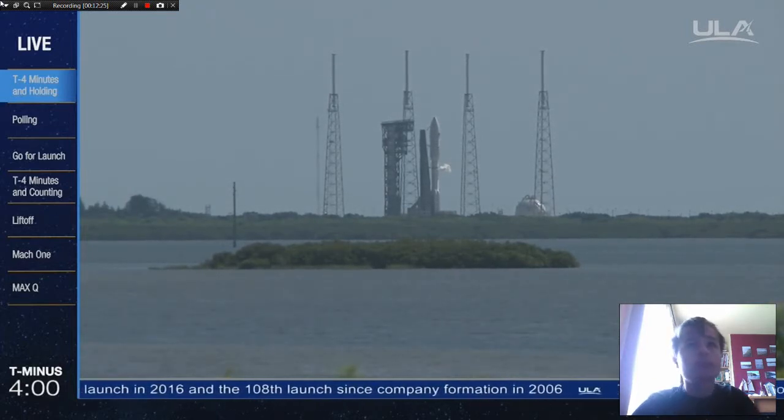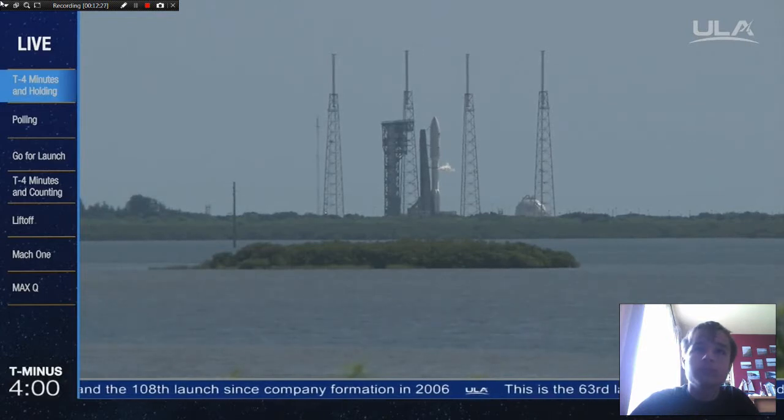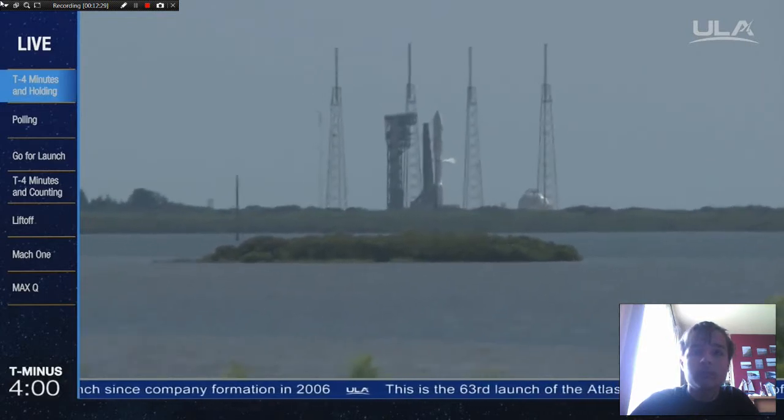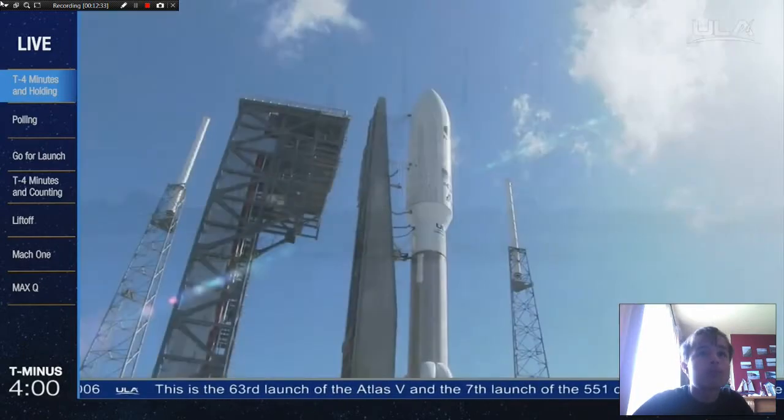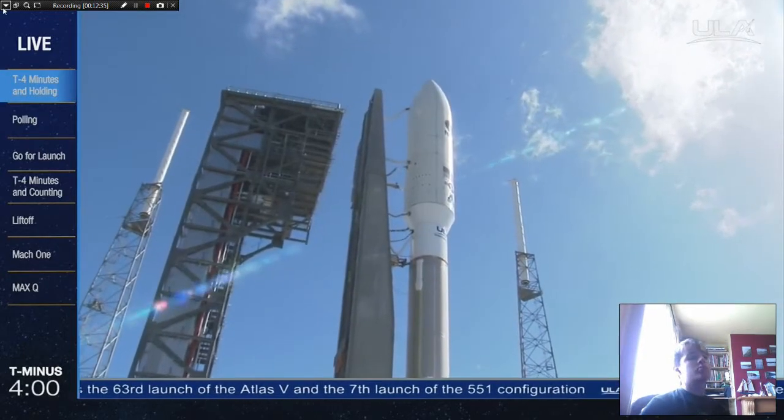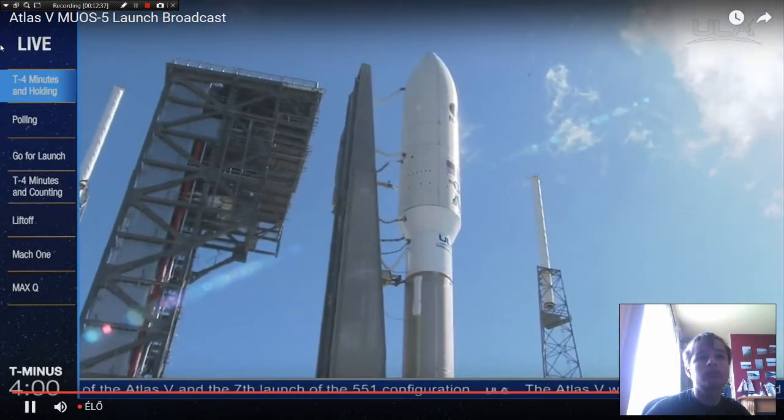OSM, verify the FCO, RCO, and OSM hold fire switches are in the proceed position. Ready to proceed. As the 5th and final MUOS satellite is launched from Cape Canaveral, the vision that began many years ago has been achieved.